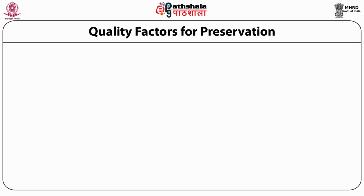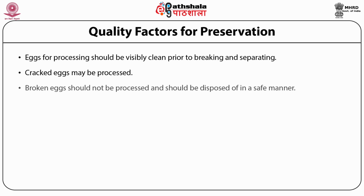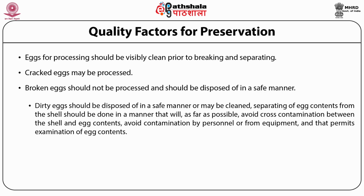Preservation of egg. Eggshell quality and egg internal quality are of major importance to the egg industry worldwide. For the egg industry worldwide, the production of eggs which are of good eggshell quality and good internal quality is critical to the economic viability of the industry. Eggs for processing should be visibly clean prior to breaking and separating. Cracked eggs may be processed. Broken eggs should not be processed and should be disposed of in a safe manner. Dirty eggs should be disposed of in a safe manner or may be cleaned.